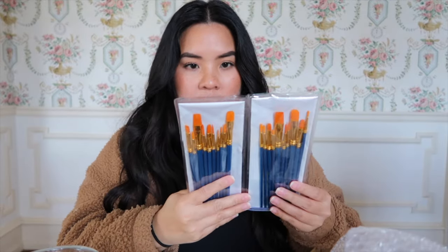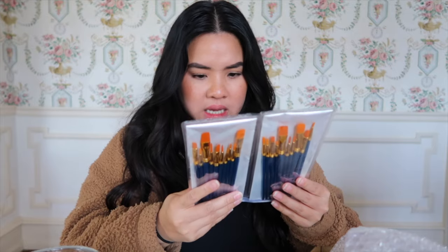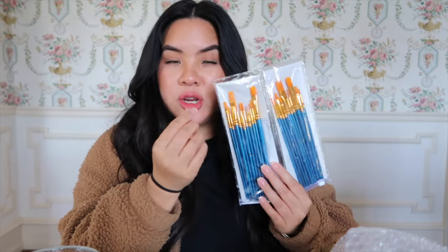Oh wait, I totally forgot. I also got these paint brushes. I think they're just acrylic. You don't want the bristly brushes because you're using wax. So I got the acrylic tipped brushes. I think that's what they're called. Again, super inexpensive on Amazon.